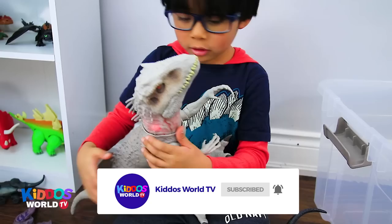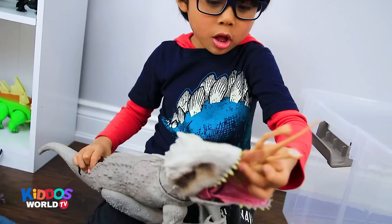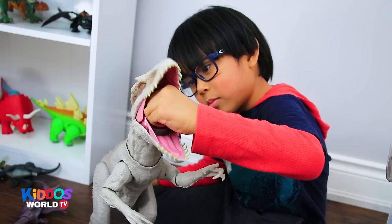Wow, it's gonna bite you. You want to eat the Gallimimus? It's gonna eat the Gallimimus? Show the claw! The claw action! Come on! Yeah! Oh no! He's eating your hand, Hunter! Ah! Oh no!